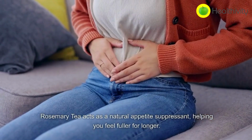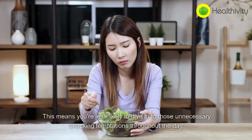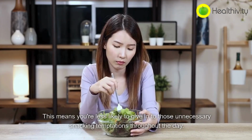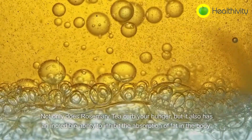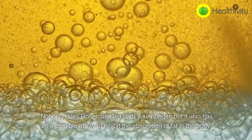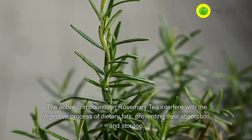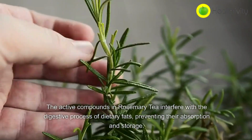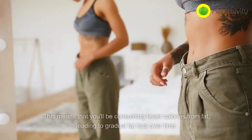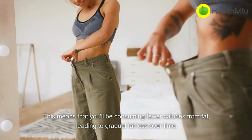Rosemary tea acts as a natural appetite suppressant, helping you feel fuller for longer. This means you're less likely to give in to those unnecessary snacking temptations throughout the day. Not only does rosemary tea curb your hunger, but it also has an incredible ability to inhibit the absorption of fat in the body. The active compounds in rosemary tea interfere with the digestive process of dietary fats, preventing their absorption and storage. This means that you'll be consuming fewer calories from fat, leading to gradual fat loss over time.